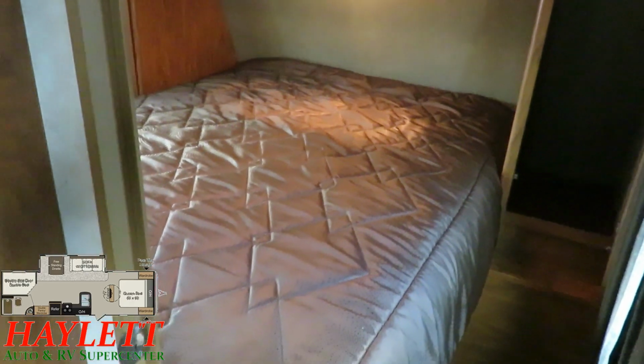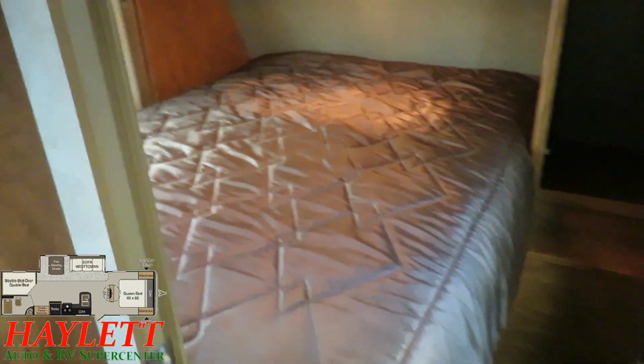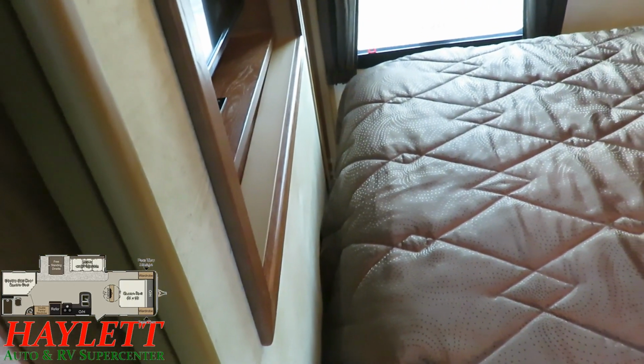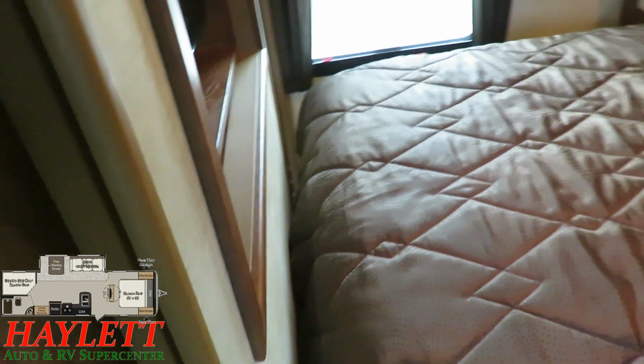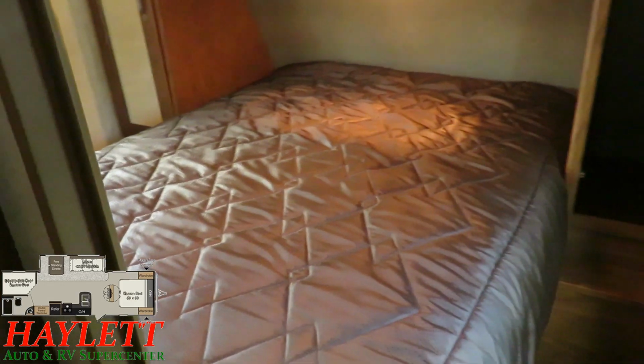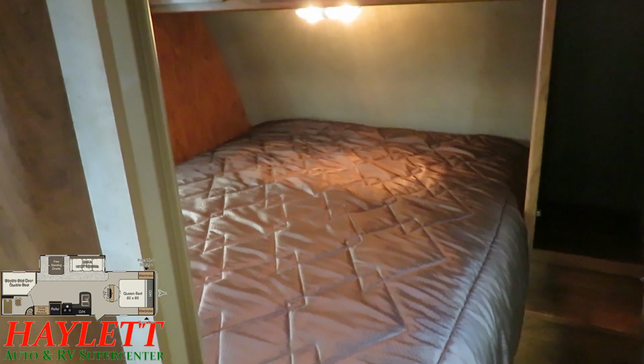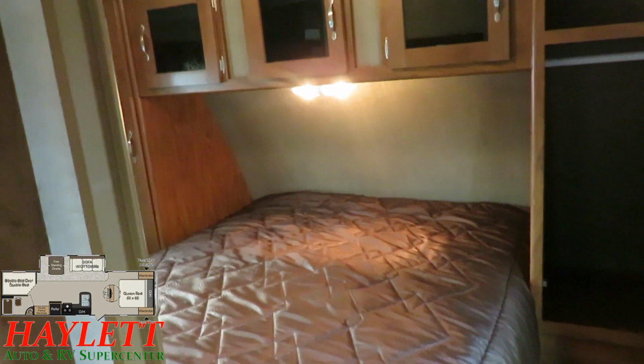And this is not the short camp queen. Whenever people see the bed comes very close to the wall like this, a lot of people go, ah, dang it, I hate it when it does that. This is the full 80-inch residential queen, not the 74-inch camp queen. So even a taller 6'2", 6'3"-ish guy like me can fit in here no sweat.